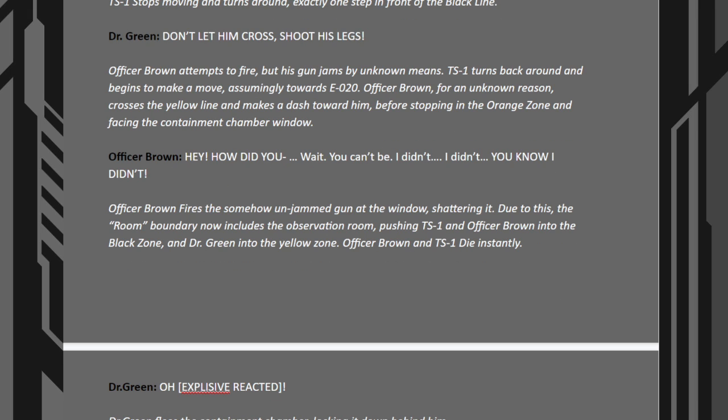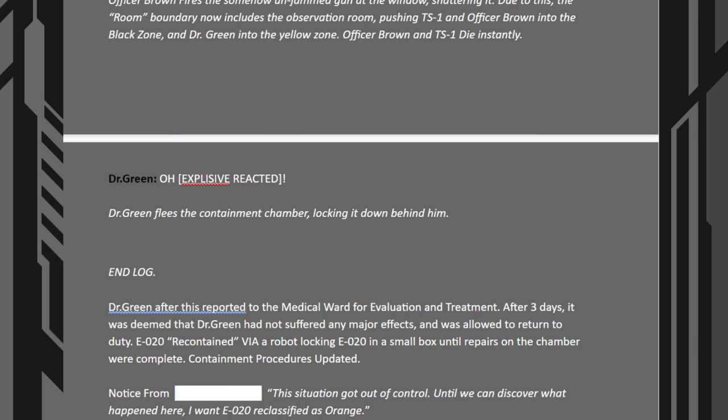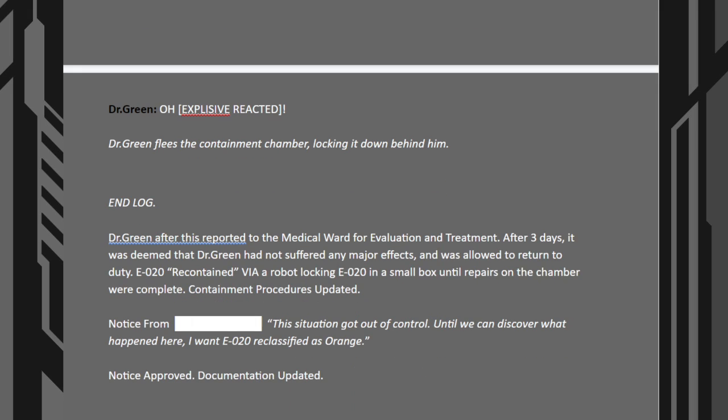Officer Brown fires the somehow unjammed gun at the window, shattering it. Due to this, the room boundary now includes the observation room, pushing TS-1 and Officer Brown into the black zone, and Dr. Green into the yellow zone. Officer Brown and TS-1 die instantly. Dr. Green: Oh! Dr. Green flees the containment chamber, locking it down behind him. End log.